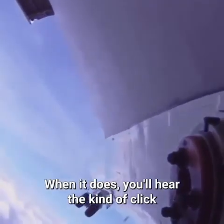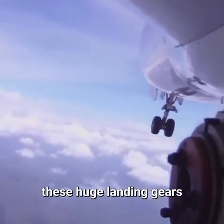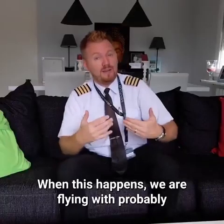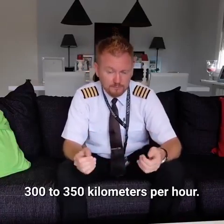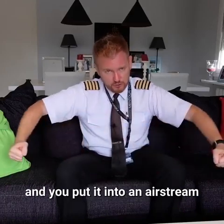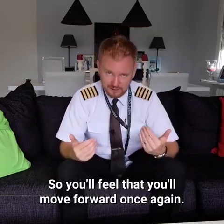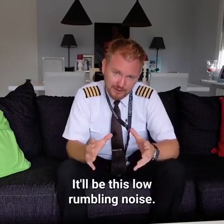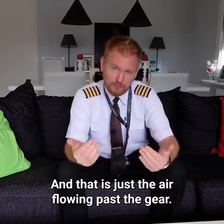And when it does, you will hear a click, and that sound is when these huge landing gears go out into the airstream. When this happens, we are flying at probably 300 to 350 kilometers per hour. So if you take this big landing gear and you put it into an airstream that's moving at 350 kilometers per hour, you will get a lot of drag. So you'll feel that, you'll move forward once again, and also you will hear it. It'll be this low rumbling noise, and that is just the air flowing past the gear.